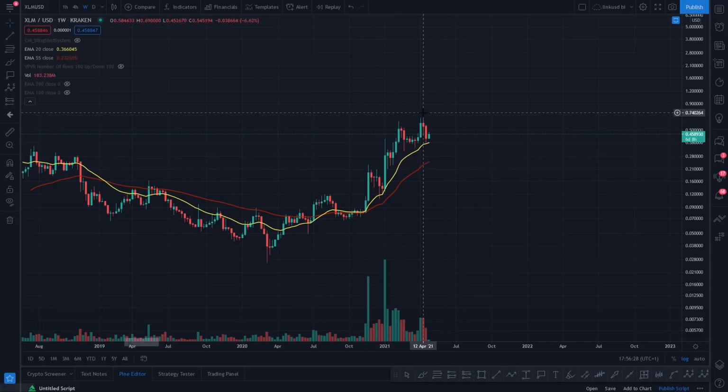It's painting a lovely cup and handle pattern here as well, which shows continuation if it can come up and break a particular level of resistance. So basically this cup and handle, do you see that with the handle coming back? And if it comes up and it breaks this level of resistance, you're looking at more upside and effectively taking you up towards that 90 cents mark, which is a double up from here basically.